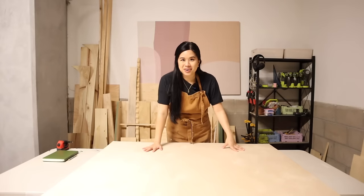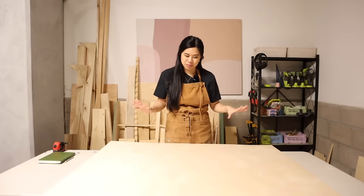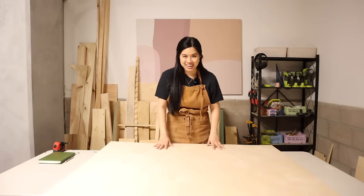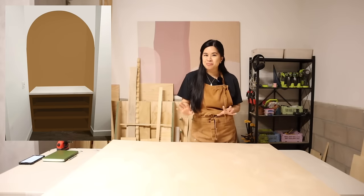So as you guys saw, we tried to get as much as we could cut in stores, but it was so busy that I felt bad asking them to do all of the cuts. So here we are at home with these giant pieces that I still have to cut myself. I'm gonna start with our faux built-in right now.